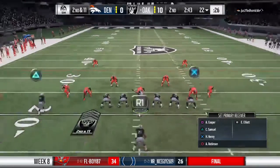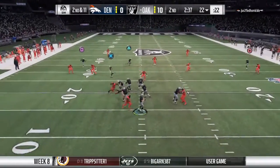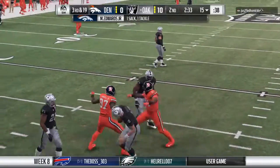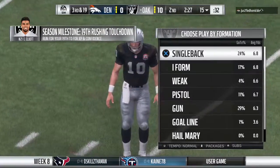All right, here we go. 3-19. No. Check. Patriot. Play action. It's Trubisky. Pressure comes, and Trubisky goes down. Mario Edwards in there to drop him for his 5th sack of the year.